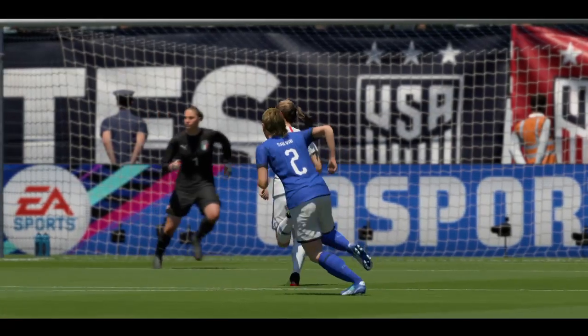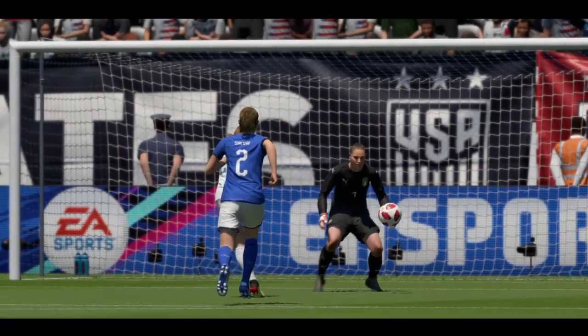Clear now. Lovely, incisive pass. Super reflexes from the goalkeeper.